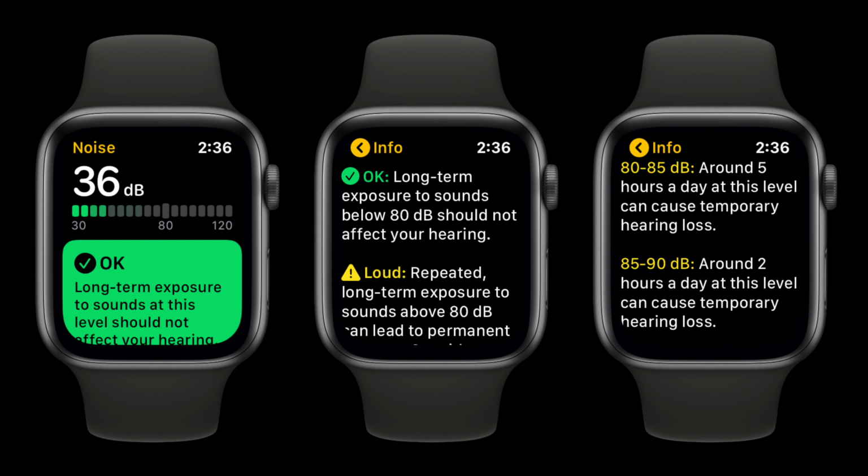There's also a new Noise app for tracking the decibel levels of the environment around you, or the music that you're listening to in your earbuds, like if you're wearing AirPods, and it will help make sure you're not accidentally damaging your hearing health. The Noise app is designed to send you a notification if it detects a decibel level over 90 decibels, which can actually impact hearing over time. The Noise app, however, is a feature limited to Series 4 Apple Watch models.